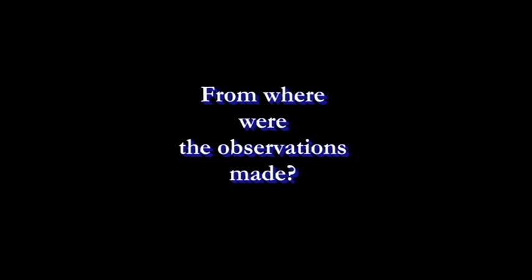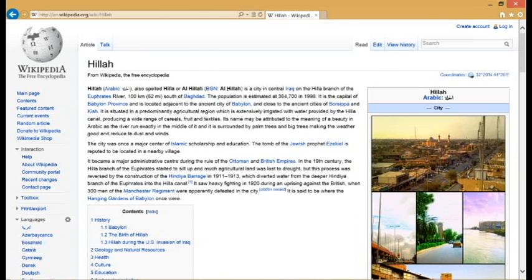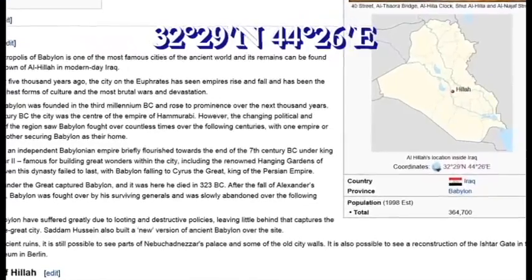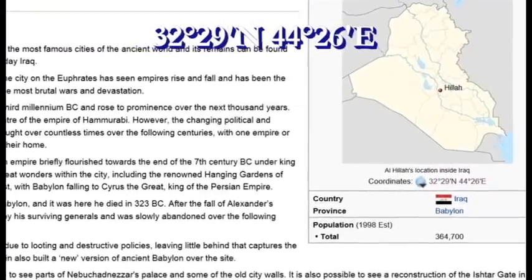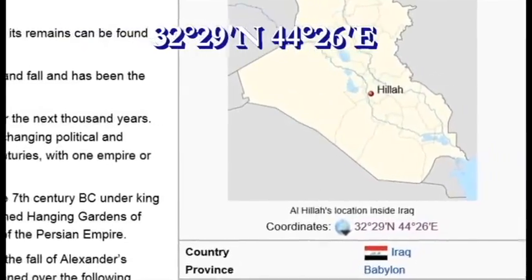Another factor to keep in mind is where the observations were made. The wrong geography could skew our results. We know that these observations were made around Babylon. Therefore, we need to find a good approximate location. And this Iraqi town will do. This was close to around where ancient Babylon once stood. And from here, we can get the longitude and latitude that we need to enter for our observations.